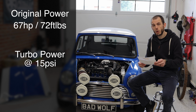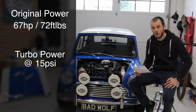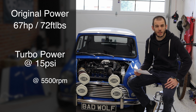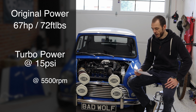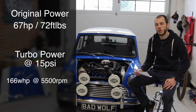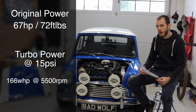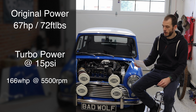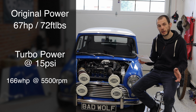the peak horsepower was achieved at 5,500 RPM, and it did maintain into 6,000 RPM as well, but at 5,500 RPM, it's got 166 horsepower at the wheels. His dyno is a wheel horsepower measurement, not a flywheel measurement. So 166 horsepower at 5,500 RPM.